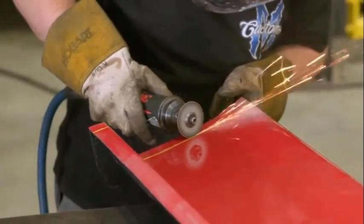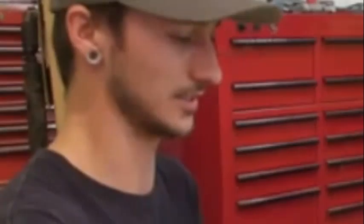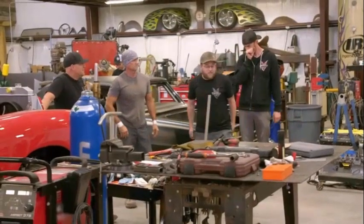Yes, Cato's working on Miss Michelle's red truck. So I'm working on my running boards. I got the front finished up and fitting nice. I'm in a sticky situation. You're sticky? What is your situation? What's going on, Cato?